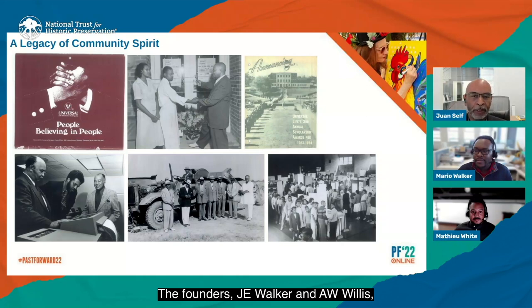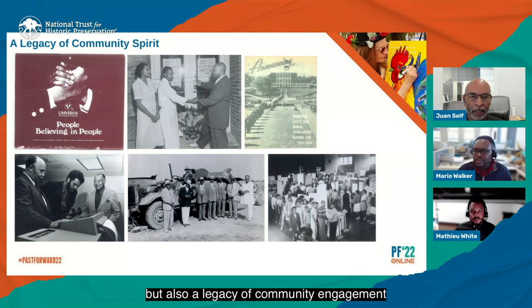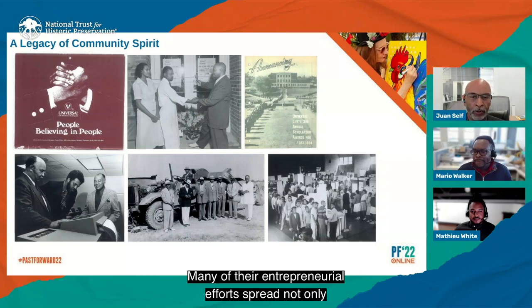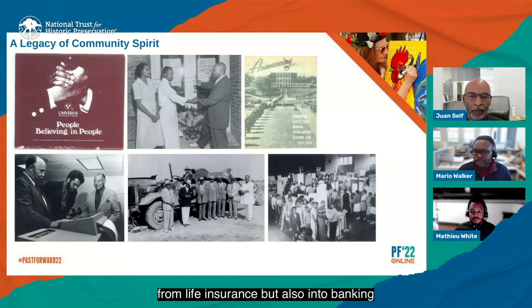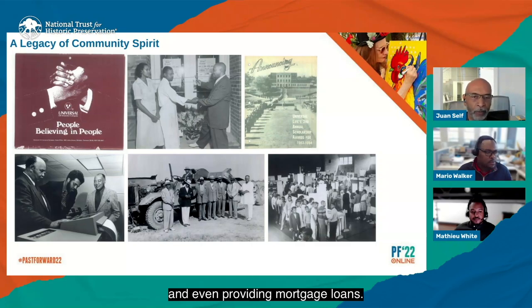The founders, J.E. Walker and A.W. Willis, really had a vision not only in terms of developing the Universal Life Insurance Company, but also a legacy of community engagement and community redevelopment. Many of their entrepreneurial efforts spread not only from life insurance, but also into banking, as well as community redevelopment, housing, et cetera, and even providing mortgage loans.